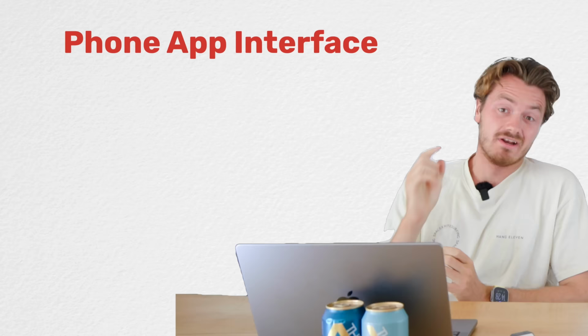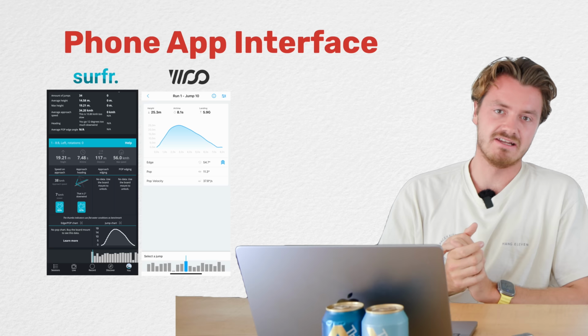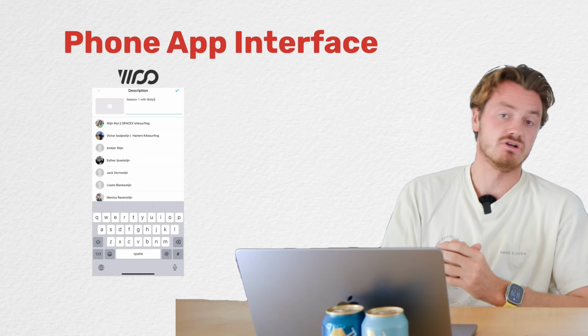When it comes to analyzing your session, both apps have a super easy overview of watching your session and analyzing your jumps. The Woo app looks a bit cleaner, but both look very similar. Sharing your session on both apps is possible and super easy. There's a share button on your session page. You can send the session to your friends, post it to Instagram, or just take a screenshot and post it online. So for both, super easy.